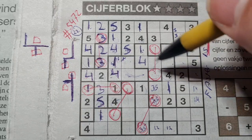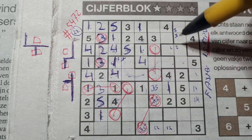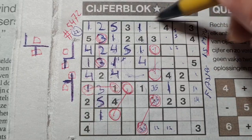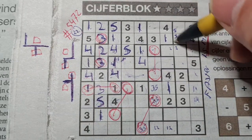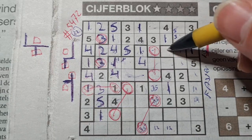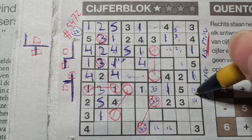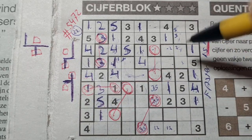Well, let me think. This box can be a 1, that box can be a 1, so 1 box left for the 1 in this area should be there. These 2 boxes can be a 1, so 1 box left for the 1 in this area should be here. These 2 boxes can be 1, those 2 boxes can be a 1, so 1 box left for the 1 in this W area shape should be here. Now we have 1 here, so this box can't be 1 anymore, that box should be a 1, and this box should be a 4.